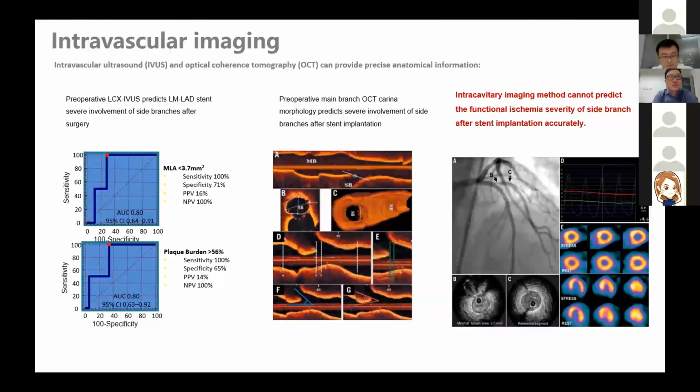And another tool is intravascular imaging, and you see the IVUS and OCT. We can provide, I think, much more precise anatomical information. As you see, for the ostium of the side branch, for example, from the distal left main bifurcation, the circumflex, if the MLA is less than 3.7 or the plaque burden greater than 56%, there would be circumflex compromise after the main vessel is stented from the LAD to the left main crossover.